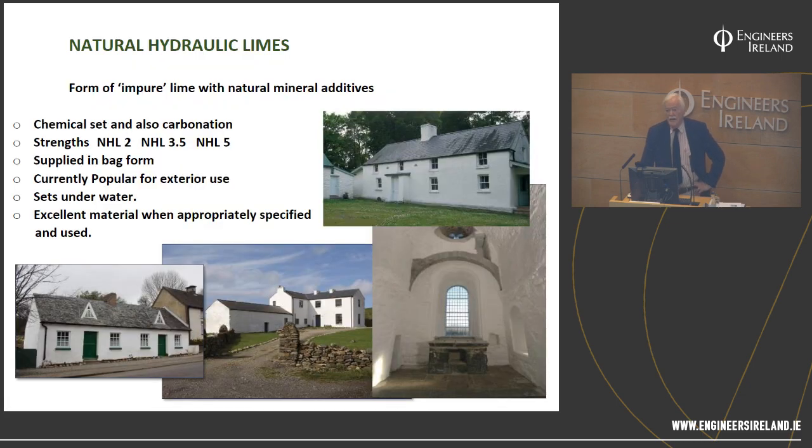So we'll talk about natural hydraulic limes because these are the most popular and available in the country. They form as an impure lime with natural mineral additives, is the best way to describe it. They have a chemical set and also carbonation. They come in three basic strengths, an NHL 2, 3.5 and a 5. And you use these depending on how you want to design your mortar.